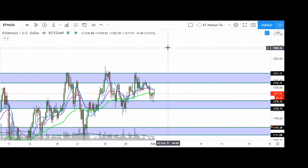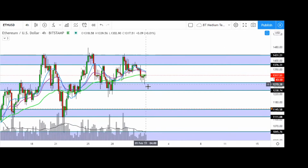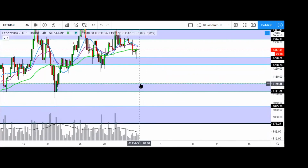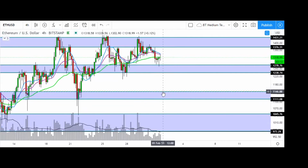I would say about $1,550, but we'll keep an eye on that. By the same token, if Ethereum takes out this previous swing low on a 4-hour closing basis at around $1,240, I'd be looking for another extension back down to $1,150. So a decent range here, but I'd be looking for this $1,150 as a potential opportunity to go long.